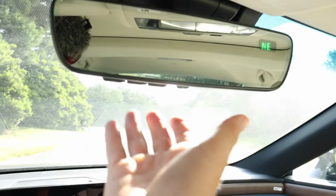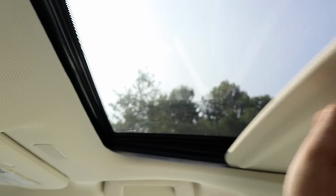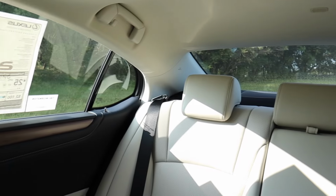And then there's plenty of storage in the glove box, some garage door buttons up top, and then you have the dome lights and the adjustments for that sunroof and tilting it. And then here's a look at visibility. It's pretty easy to see over both shoulders, so it's very open feeling for this sedan.